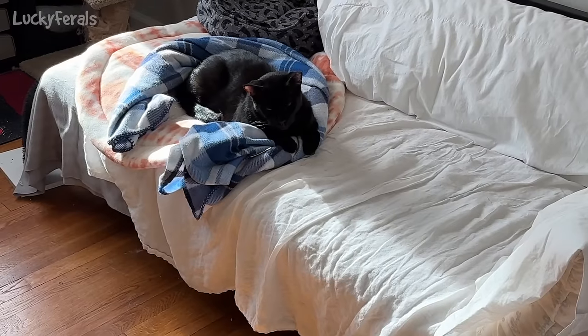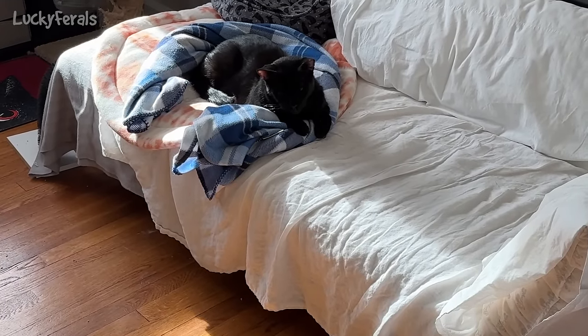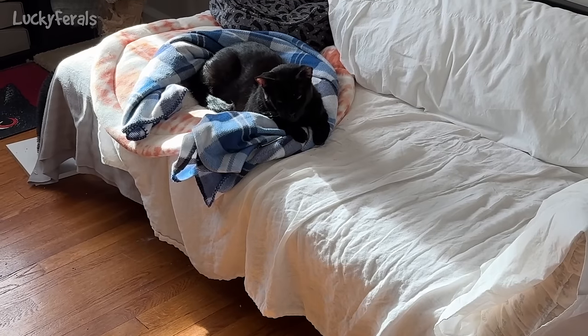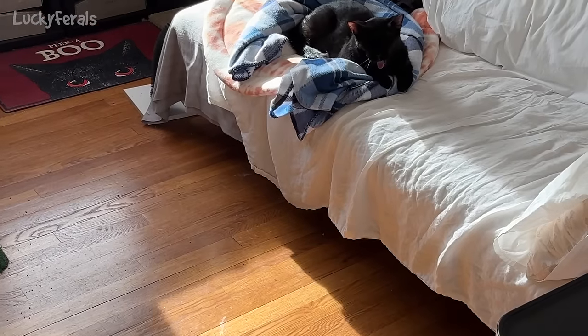Here's Boo. He's relaxing in his room. I'm just about to put a rug in his room also. It's been rolled up in the hallway for months now. I'm going to vacuum the floor, clean it up, and then I'm going to put the rug in here.